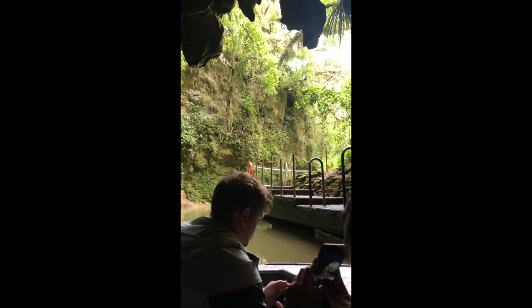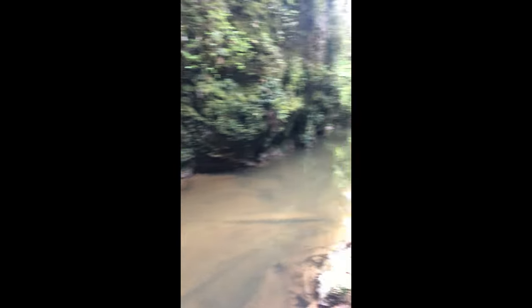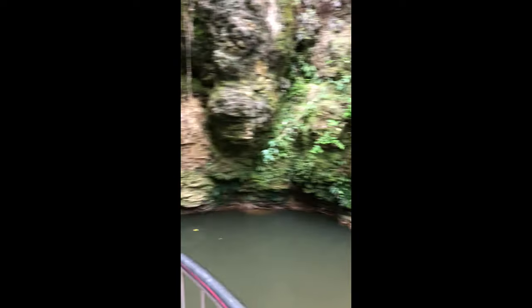So this is the boat that we took, and we're just about to finish the ride and just coming out of the caves, and then we step out of the boat, and this is the inside of the caves. It's all water and it's all natural and looks very beautiful.